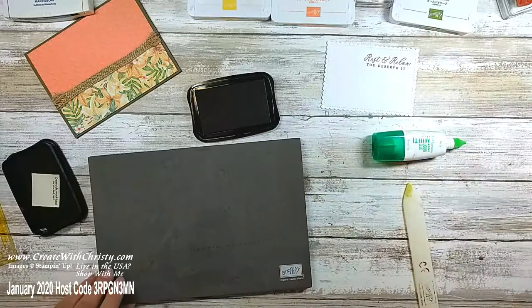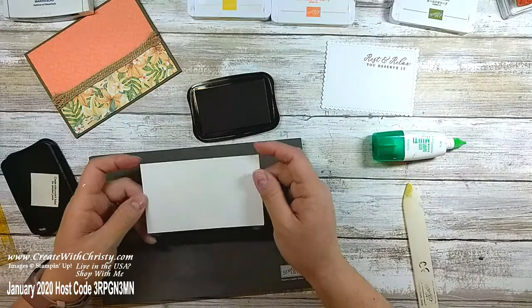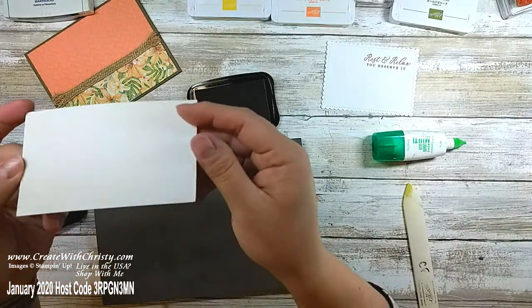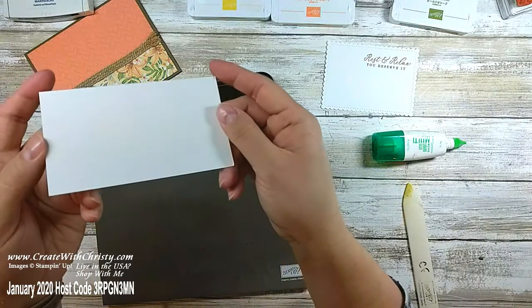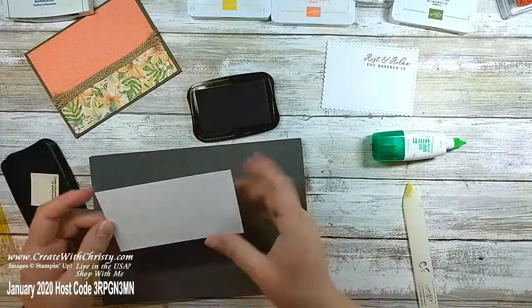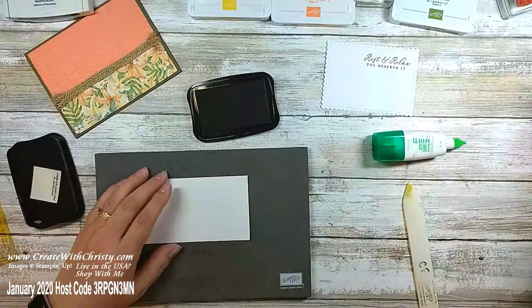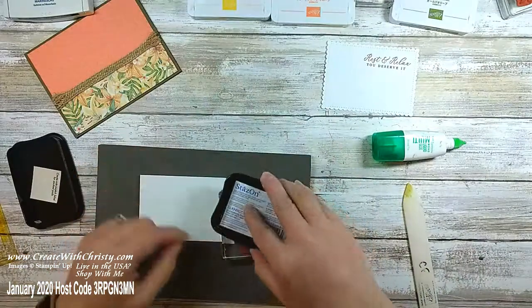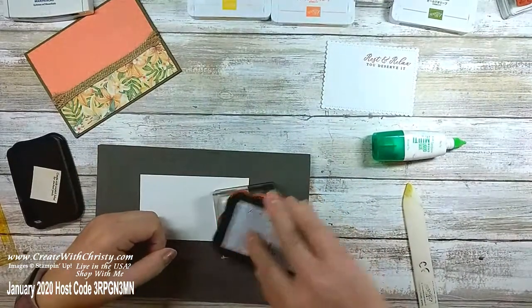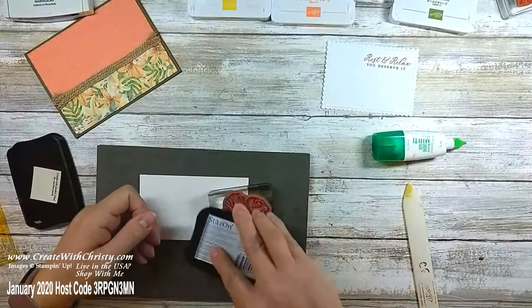Now this, I wanted to do some watercoloring, but I didn't want to use watercolor paper. So I'm going to use the shimmery white. I bet you can't tell, but it shimmers in the light. It's really subtle, but it is really good for watercoloring. So I'm going to take the big flower and make sure I get that inked up. I'm going to turn it upside down so I can see what I'm doing. Get that inked up, because I don't want to have to stamp it again.